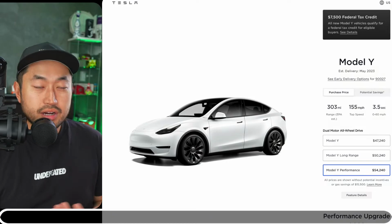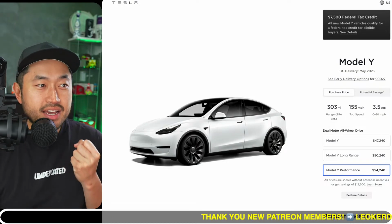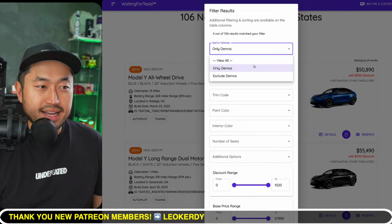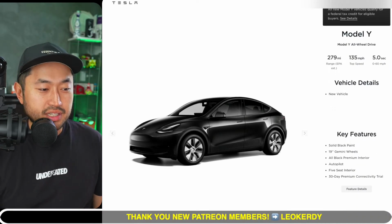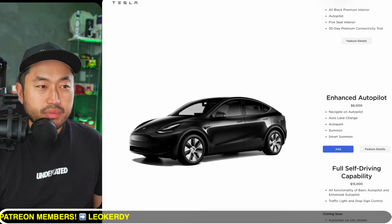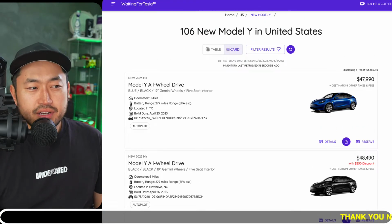But the little known secret, the hack of it, is that if you go to the inventory sites and find any vehicle that's available on Tesla's website that's in inventory, there is still the older price if you lock in the vehicle and take delivery. So you can see right here, this one has a price of $48,490 before any other fees or anything like that. So definitely some pretty interesting stuff, right?